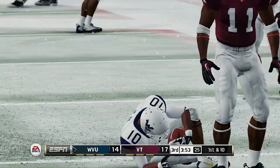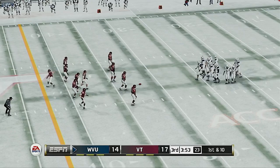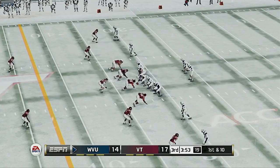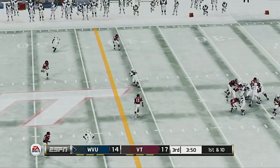Just a great job there by the punt team to get downfield and make the play on the return man before he could get loose. This deficit can be easily overcome, sure. But they have to be thinking if they don't get something going on this series, the burden is going to be felt by their defense.